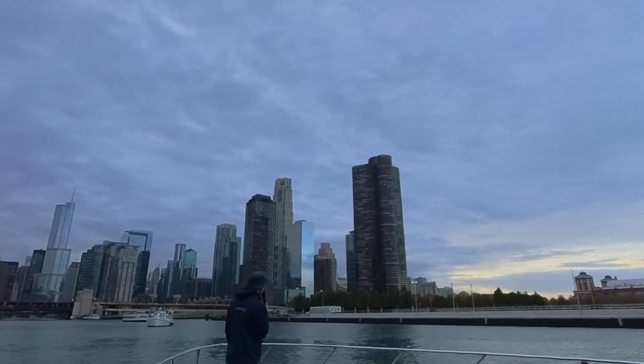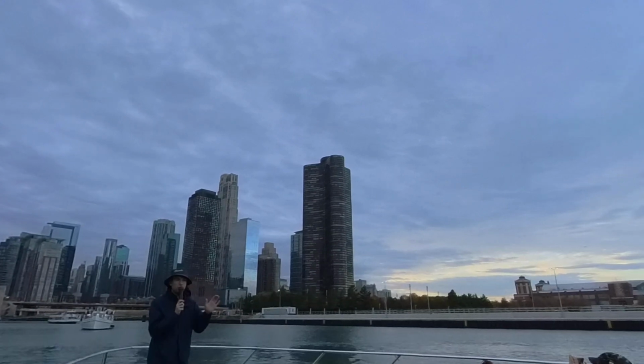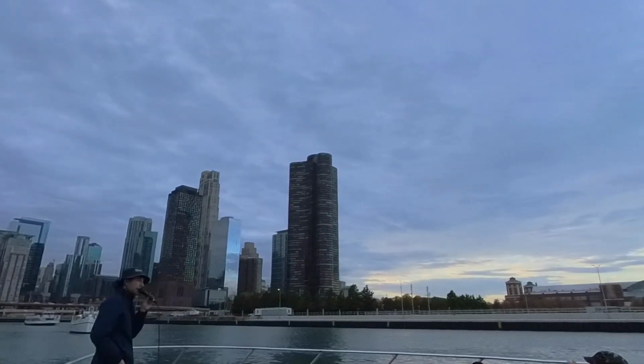First building I'll point out is this one on the right. This black building right here. Now, if you look at the skyline behind it, you'll notice no other building will be as close to the water or further out than this building. This is Lake Point Tower.